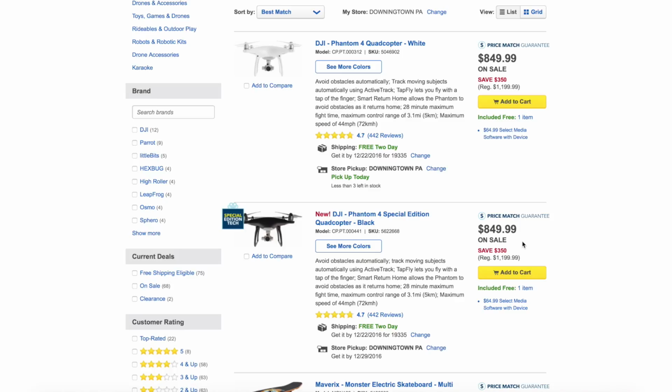So if you're looking to get into the drone world or the drone scene, I would definitely look at getting this right now through Best Buy, as it is $850. So anyway, that's about it. Short and sweet, I just want to let you guys know about this deal. Definitely jump on this while you can if you're looking to get the Phantom 4.